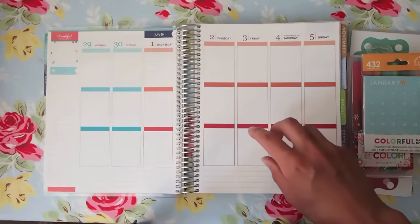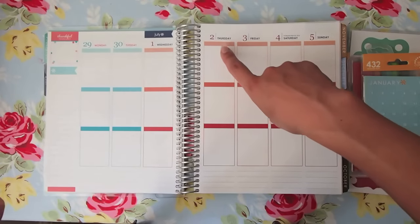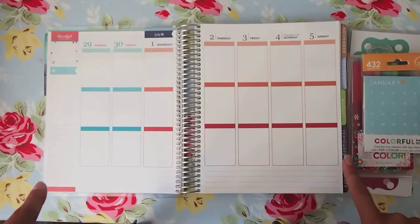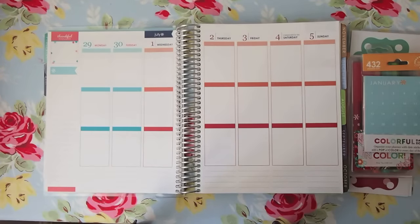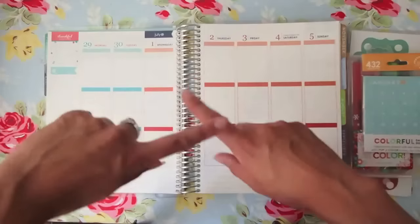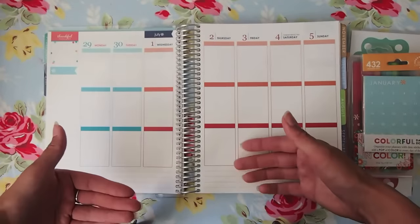Then we go through to the weekly page. This is what's changed, and this is what I like better: this used to be morning, day, night, and now it's just blank. So for me, I think I'm going to use this top section as my appointments section, and like home stuff to do, like if I have to put out the recycling, or if I'm waiting for an Ocado order, or if I need to place an Ocado order, that kind of stuff will all go in there. And then from here down, it can be to-dos.